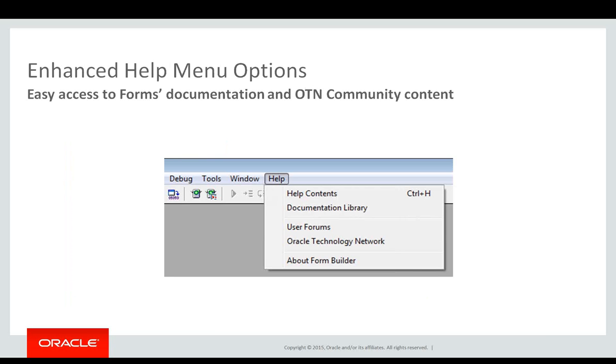We've had a lot of complaints about difficulty finding documentation, so in an effort to help make it a little easier for you, the Builder Help will give you access to most of the common documentation. Today you have access to the Builder Help and a link to the OTN network, but not other information like the entire documentation library, which includes installation guides and system requirements and the deployment guides and upgrade guides and all that stuff, so we're going to give you access to that, as well as the Forms user forum. So hopefully this will make your life a little bit easier when it comes to finding the documentation.